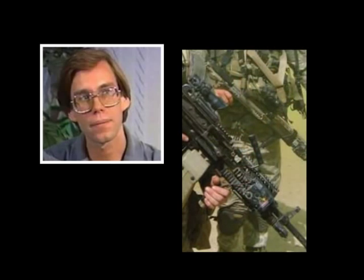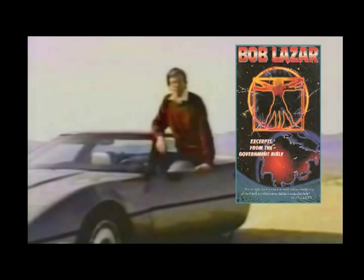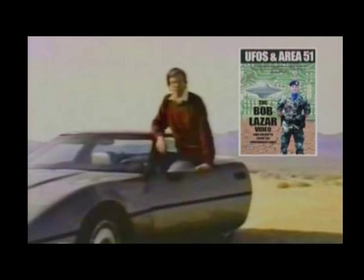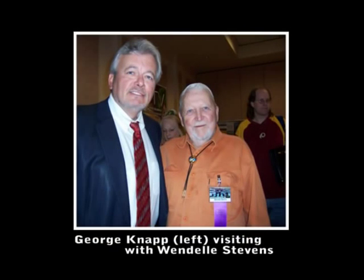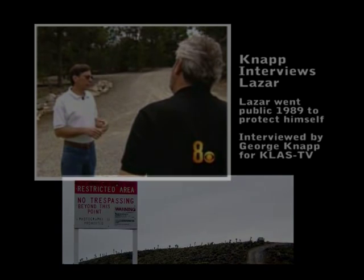After telling friend John Lear about his experiences within a secret lab inside Area 51, Lazar found himself at the end of a gun in the secret Nevada facility, and his job at S4 was terminated shortly thereafter. Fearing the worst, Lazar went public with his claims of working on UFOs for the government, and television investigative journalist George Knapp, now a Peabody Award winner, reported the story to the general public through KLAS-TV in Las Vegas.